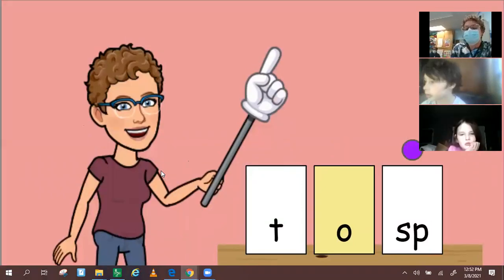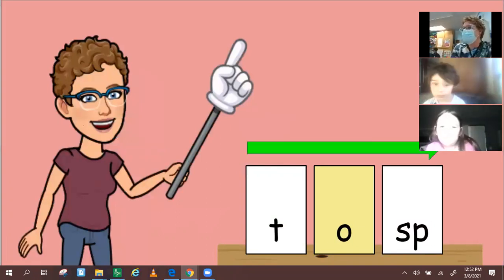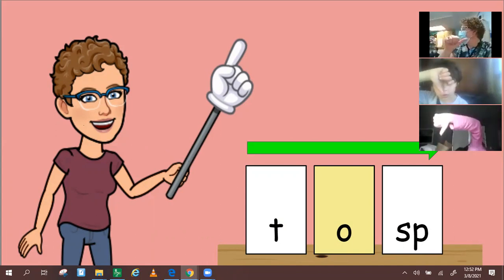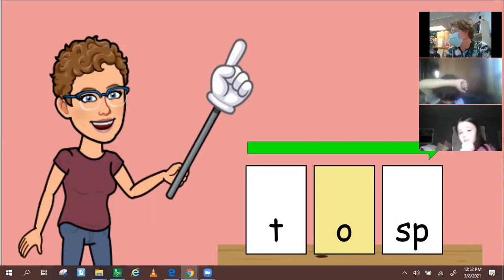Asp. Tasp. Real word? Not a real word. Real word? Not a real word. Real word? All right. Most of us say no, it is not a real word. Yes, Mr. Finn?